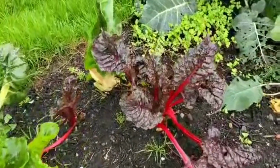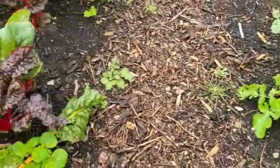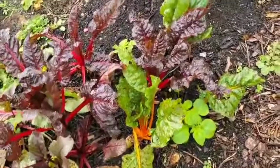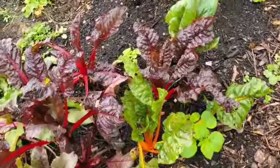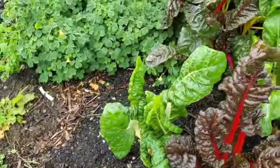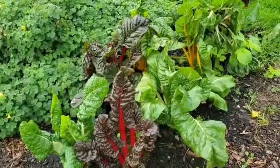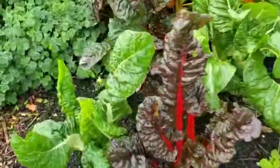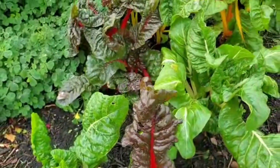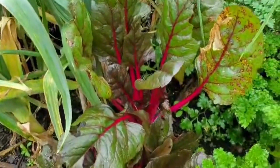There's red, pink. I have got a pink one somewhere. Let's have a look. Can't see it yet, but I have got a pink one. Yellow gold. And the one most people know is the white. Rainbow chard is very similar to spinach, but you use the whole stem on rainbow chard. So like this whole one, you use every part when you're eating it. This is the pinky one.